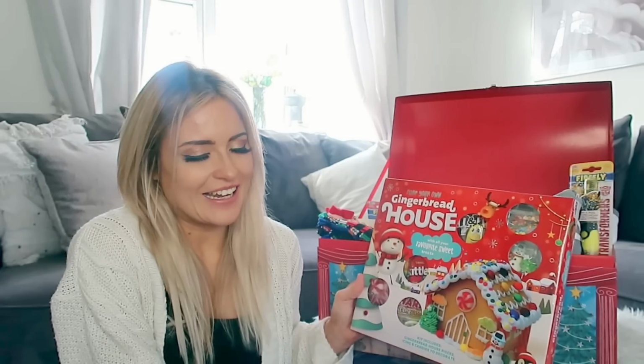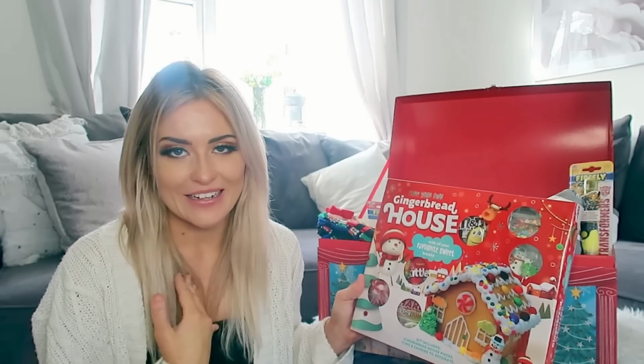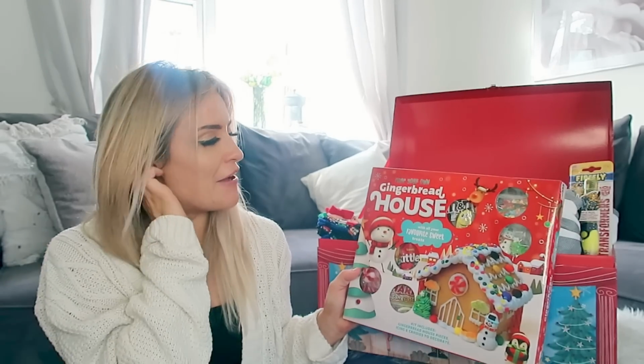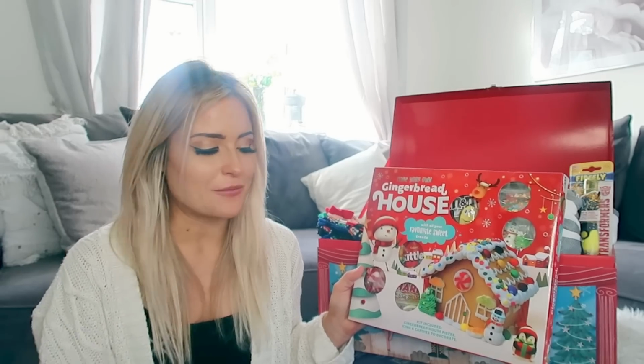None of the boys actually like gingerbread at all, but I really like it, so it's probably me that's going to be sat dipping one in my cup of tea. But yeah, that's another little activity that we like to do.